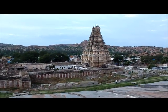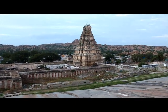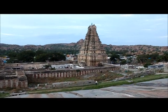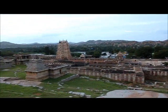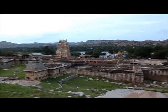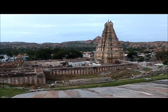Hi friends, I'm standing in Hampi and you're looking at the Virupaksha temple, the most famous temple of Hampi. As many of you might know, Hampi is or was the capital city of the great Vijayanagar Empire. Just showing you around. So this whole thing is the Virupaksha temple complex. Huge. That's the main gate.